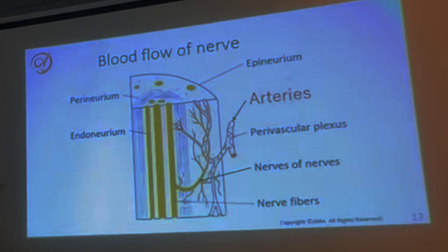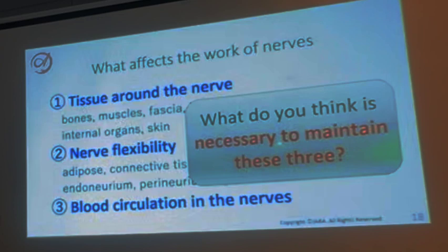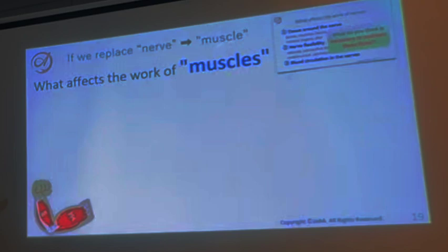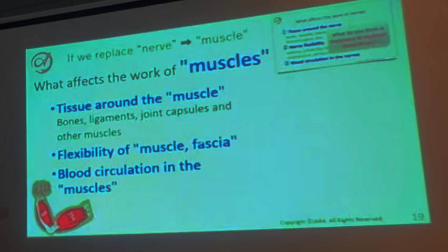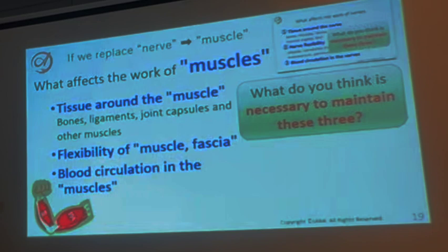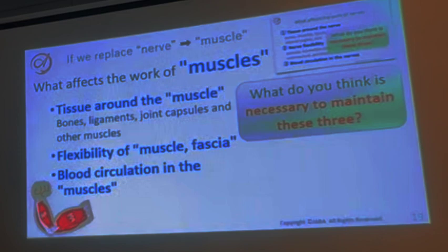What affects the work of nerves? Tissue. What do you think is necessary to maintain these three? It's difficult. If we replace nerve with muscle, what affects the work of muscles? Tissue around the muscle, flexibility of muscle or fascia, blood circulation of the muscle, nerve to muscle. What do you think is necessary to maintain this? This question is easy. Exercise. Contraction, relaxation.